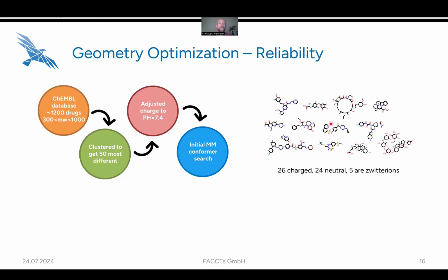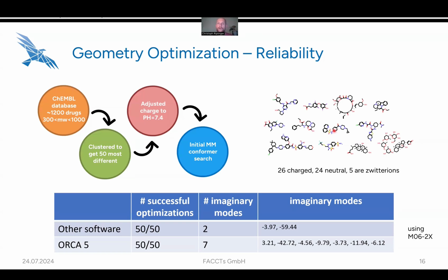Another important aspect is robustness in terms of geometry optimizations. We were always getting good feedback about the ORCA optimizer. It's converging smoothly, getting good structures. But about 2 years ago, we had an evaluation from a pharma partner where they showed us their results, which were kind of disappointing to us. They had a large set of diverse structures, 50 different molecules, drug molecules, charged, neutral, and so on. And they had another software that I don't want to mention here, and they compared that software to ORCA 5.